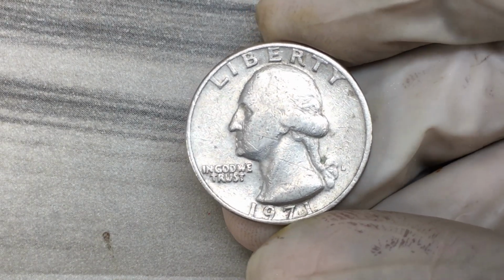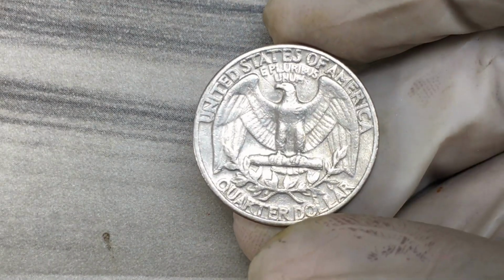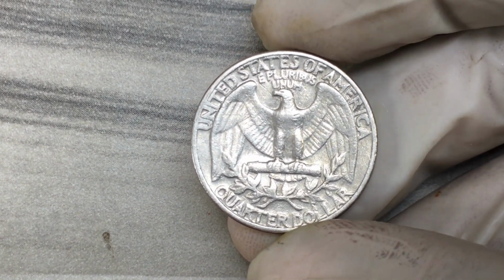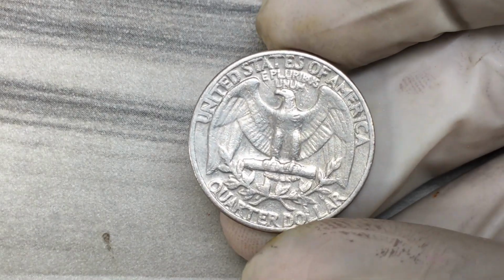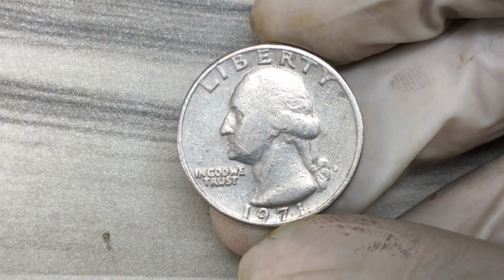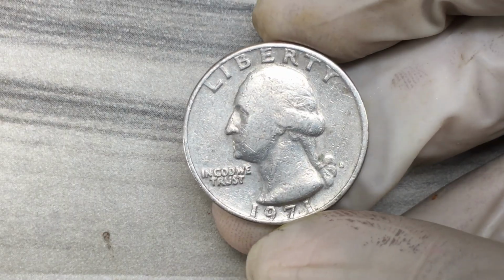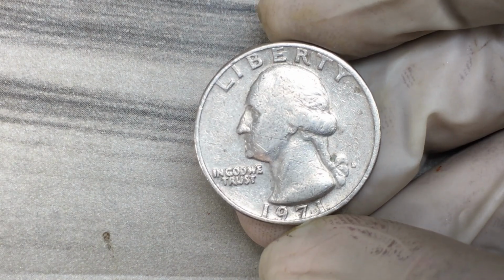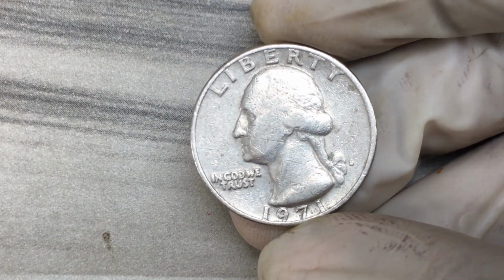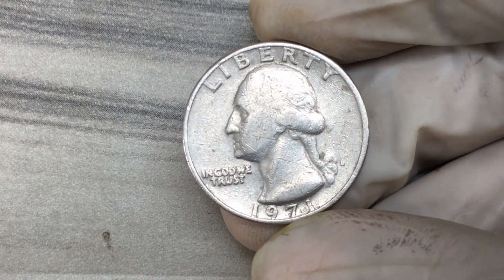The Washington quarter has been around since 1932. In 1971, millions of quarters were minted, including those with a small D mint mark placed just to the right of Washington's ponytail. That D stands for the Denver Mint. Most of these coins are only worth face value, 25 cents. You'll find them in circulation, in pocket change, and in coin jars all across America. But in rare cases, due to minting errors or unique conditions, certain coins from this year can skyrocket in value.